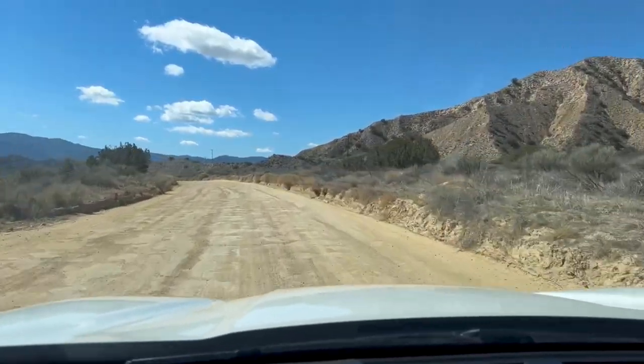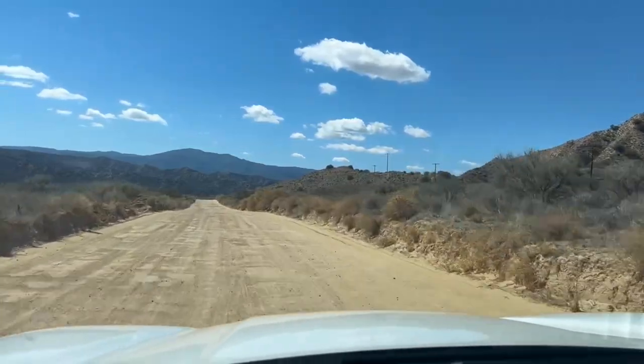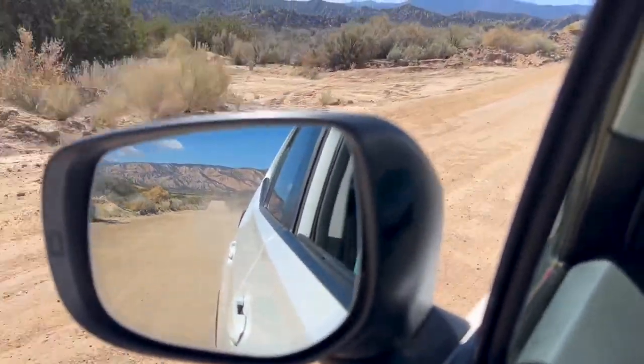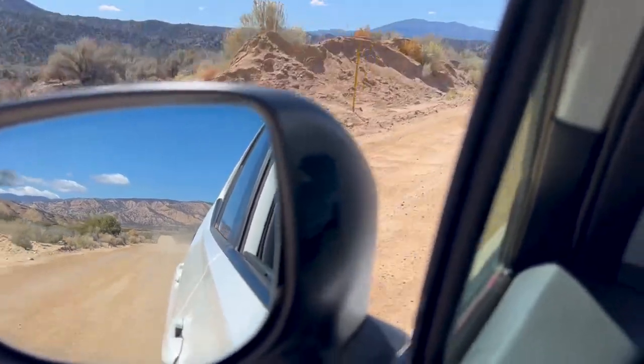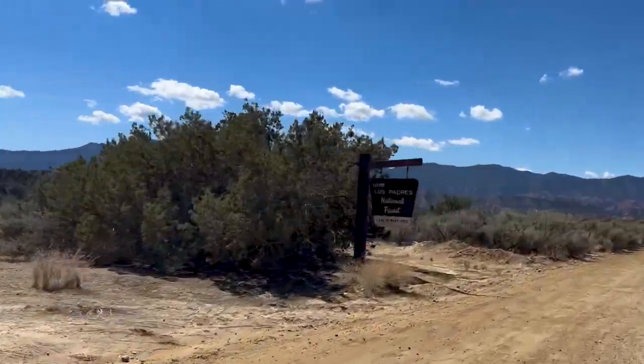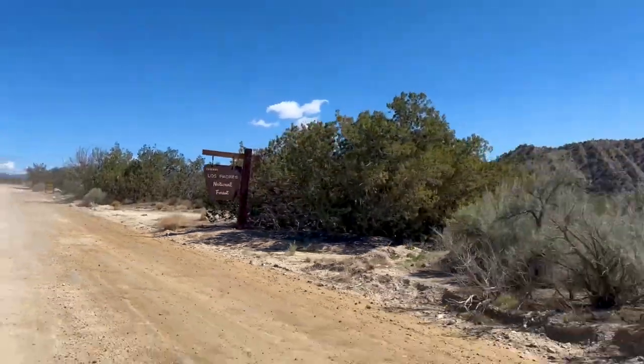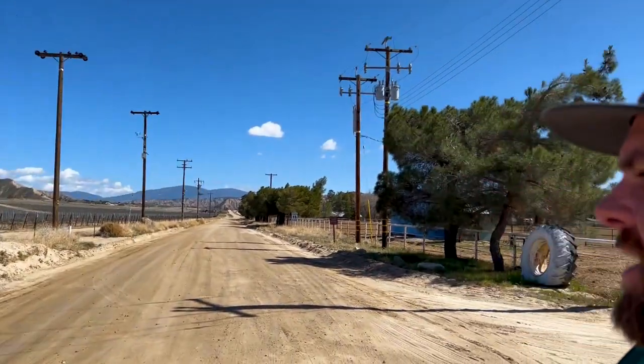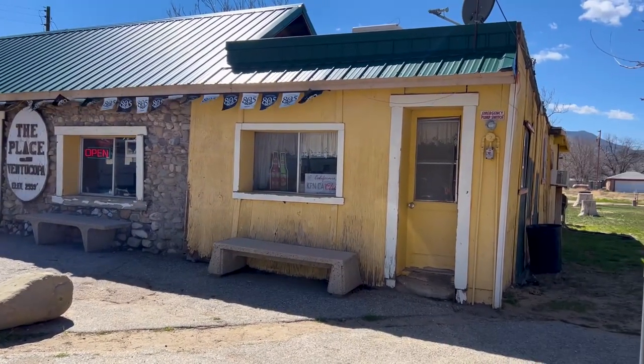This road is like really flat, crazy flat. This is what Subarus excel at right here. So question answered, could we make it down Quatal Road in a stock Subaru Forester? Yeah, we can. Stopped at this really cute place in Ventucopa called The Place.